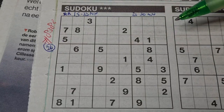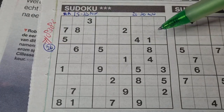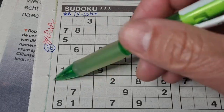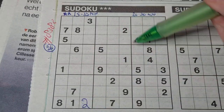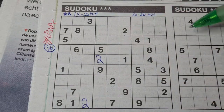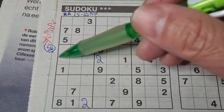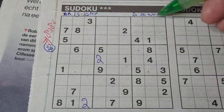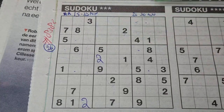So let's get started. All right, let me see which number I can pick. How about, there's a lot of twos. Two in this row, two in the row below. So in the last row, the only place left is for a two. Shoot there. Two in this column, two in the middle column. So in the column next, the only place left is for a two. Shoot there. Two, two, two, two. A new two there.